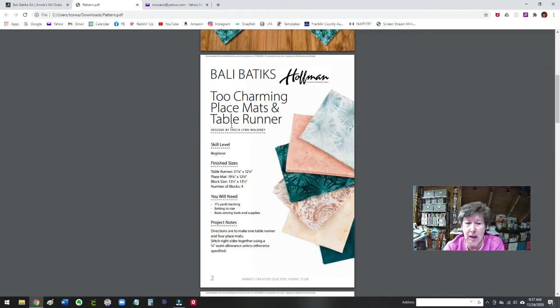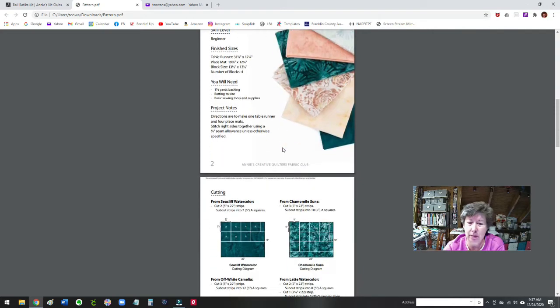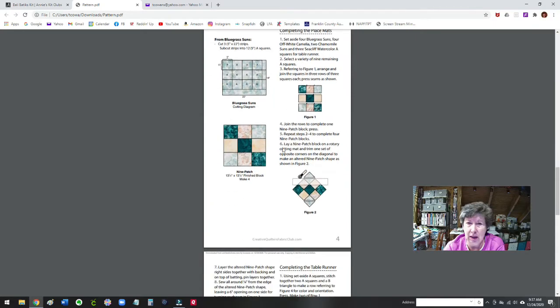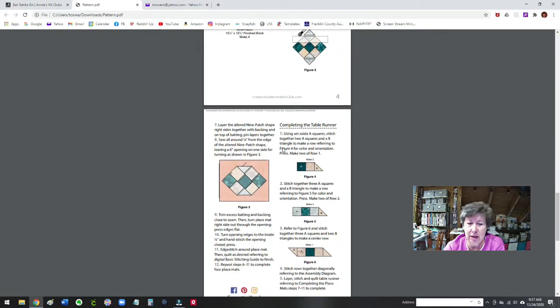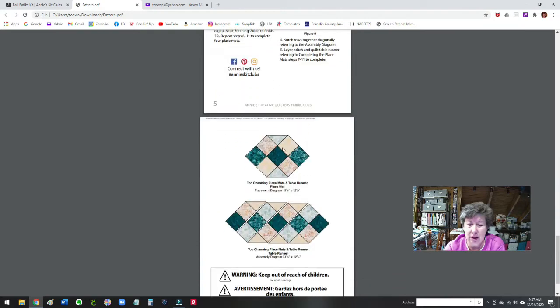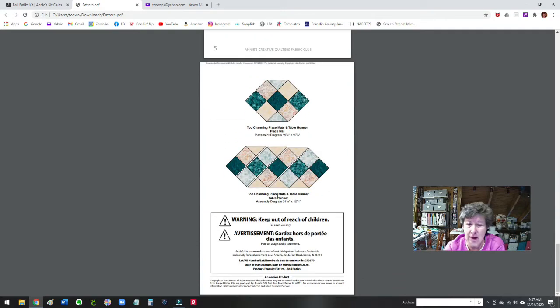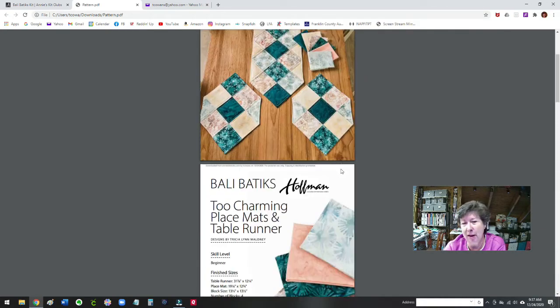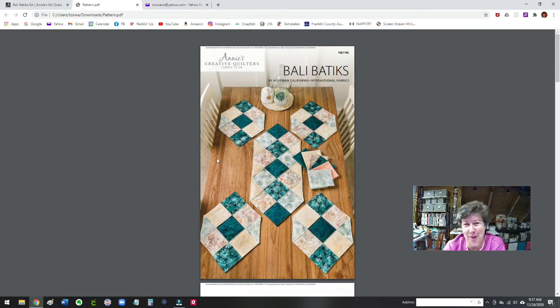So it shows making placemats and a table runner. So it's got all the measurements and then how to cut it and sew it together. And that's there. It says two charming placemats and a table runner. So really pretty fabric. I should make myself make these items because it'll just be fun and good practice, but that looks really cute. It's a unique shape of the placemats.